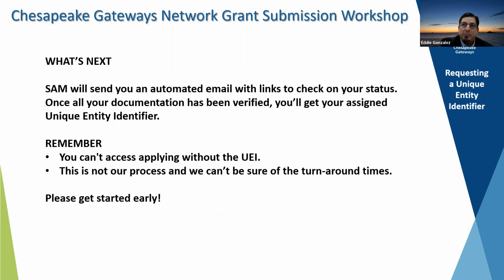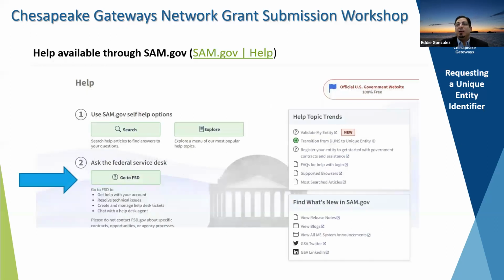There are opportunities to get help in SAM.gov. So from that dashboard, there's a help section, and it takes you to these options. You can go to the Federal Service Desk, I believe it was called, to get any assistance with your actual account, but you really, unfortunately, need to pursue their help options since it's their system to get you through that UEI process.